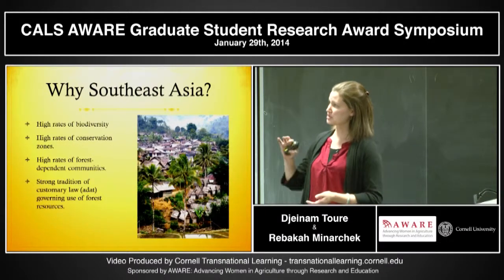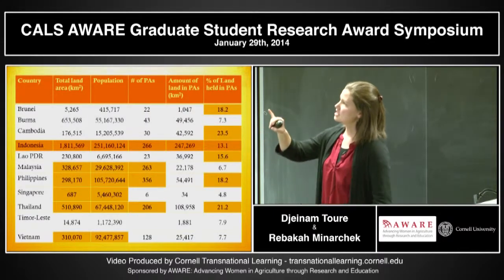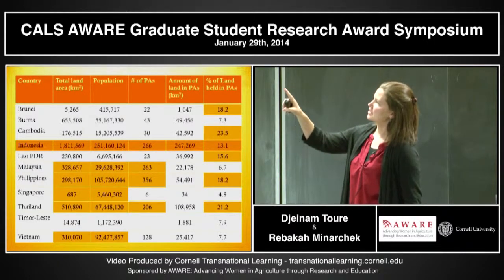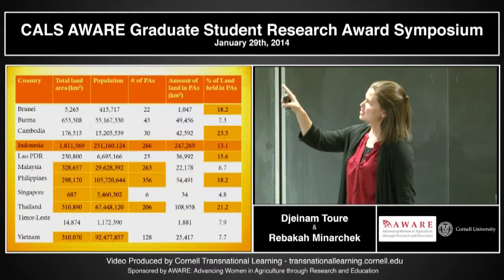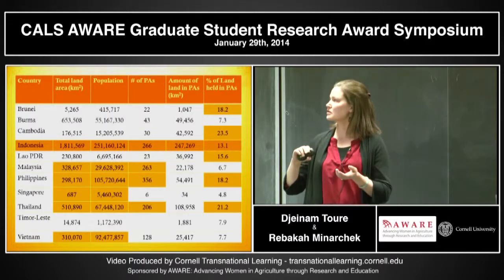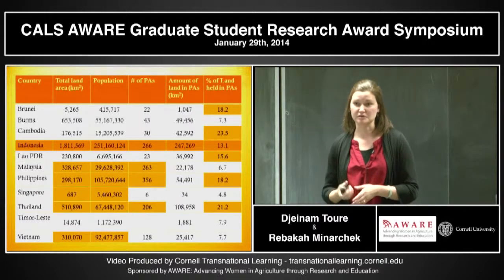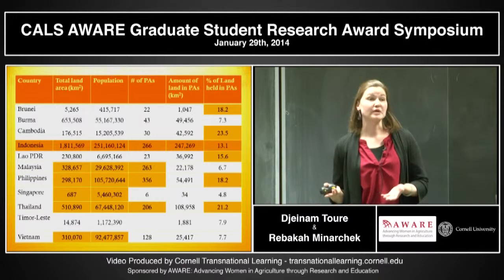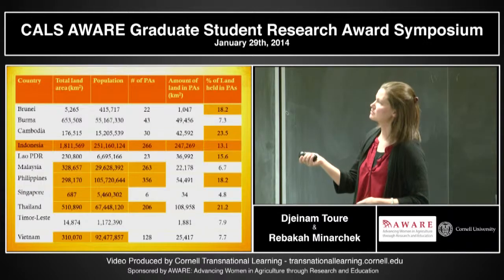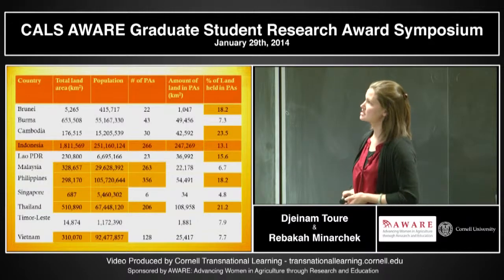This chart is something I put together of some numbers within Southeast Asia. These are all the countries of Southeast Asia, with total land area and population. PAs is protected areas: the number of protected areas, the amount of land in protected areas, and the percentage of land held in protected areas. Just for comparison, anything in the percentage of land area in the 20s or above is considered a high percentage of land held in protected areas. The United States has 27%. But you see the 18, 23, 13, 15, 18, 21. These are all fairly high levels of percent of land held in protected areas.